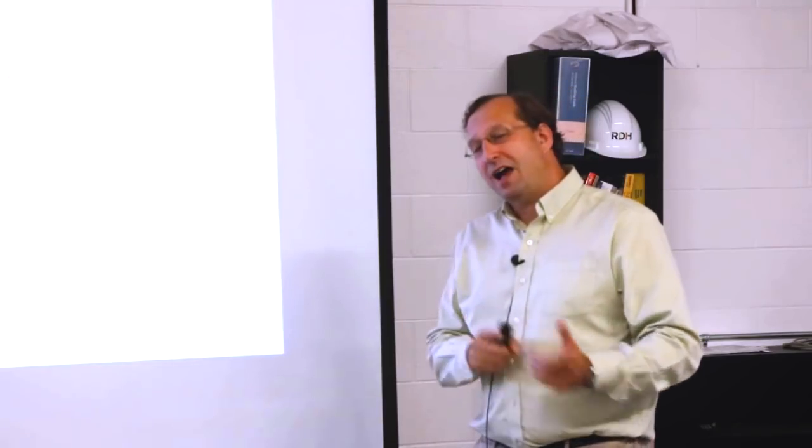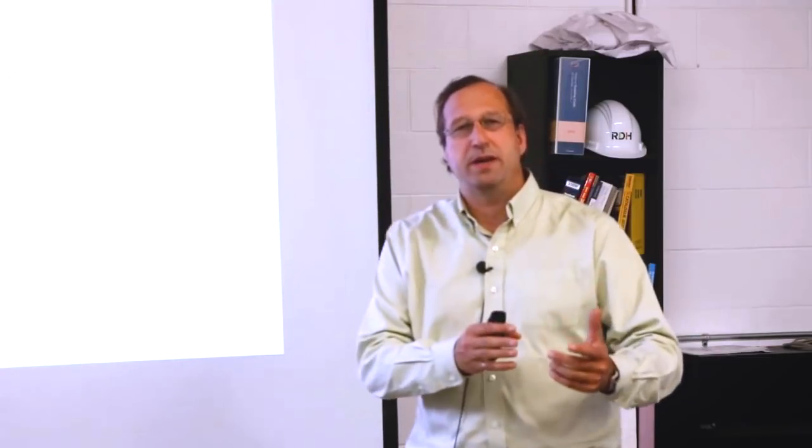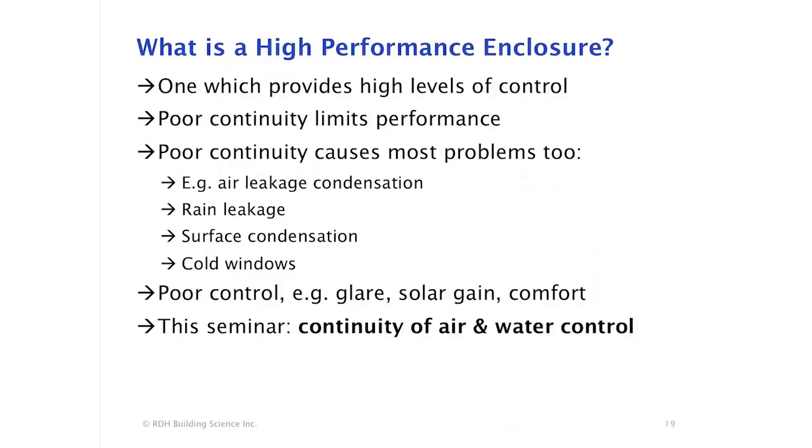Now, when it comes to high performance enclosures, we have to be a little bit more precise about what we mean, other than just saying we have a rain control and a thermal control. We have to start talking about the quality of performance that those control layers can deliver. And one more thing, which is going to be important. So to start with, a high performance enclosure provides a high level of control of heat, air, water, fire, and sound, of course. But the biggest limitation to performance is not that the layer isn't of a good quality, it's because we have holes in that layer.